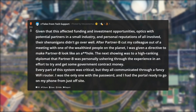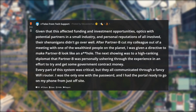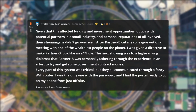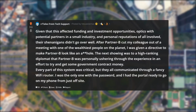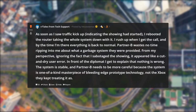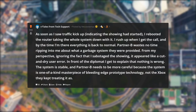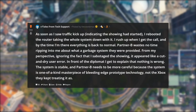Every part of this system was critical, but they all communicated through a fancy Wi-Fi router. I was the only one with the password, and I had the portal ready to go on my phone from just off-site. As soon as I saw traffic kick up, indicating the showing had started, I rebooted the router, taking the whole system down with it. I rush up when I get the call, and by the time I'm there everything is back to normal.